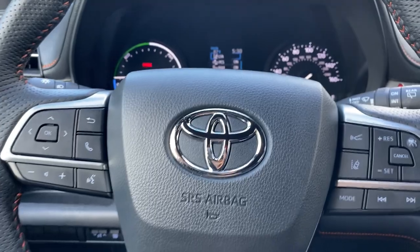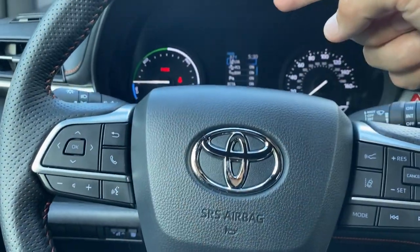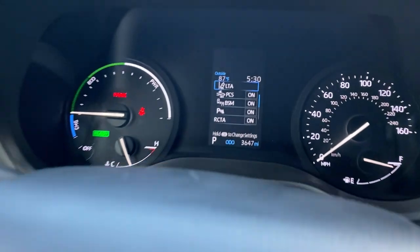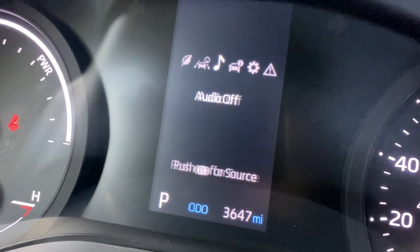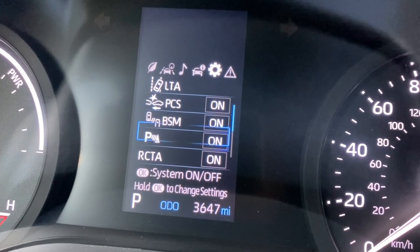Moving on to the steering wheel. I have the buttons for operating the MID, which is this little screen here, the helper screen, that's called multi-information display, and select and back. So I'll kind of go through the menus here. If I'm going side to side, the different icons will light up. There's my settings menu. I can even go up and down and change some of my settings.